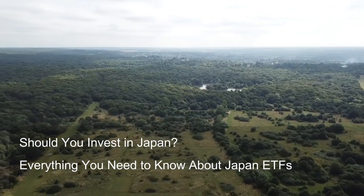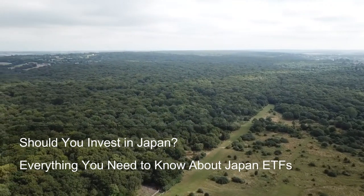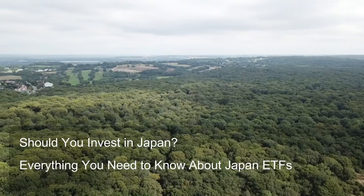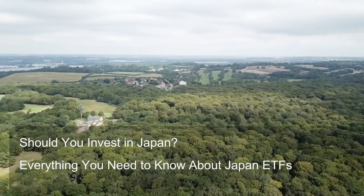Reduced innovation. An aging population might have a smaller pool of young talent entering the workforce. This could stifle innovation and hinder the development of new technologies and industries, potentially limiting the growth potential of Japanese companies and the ETF.